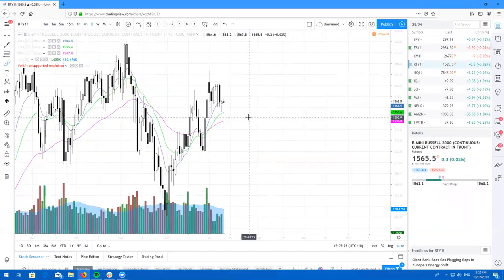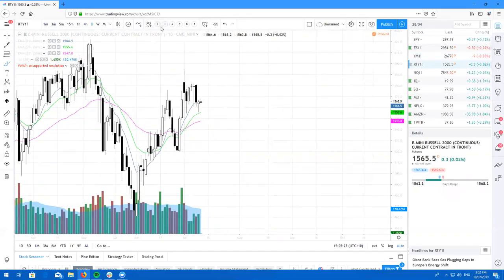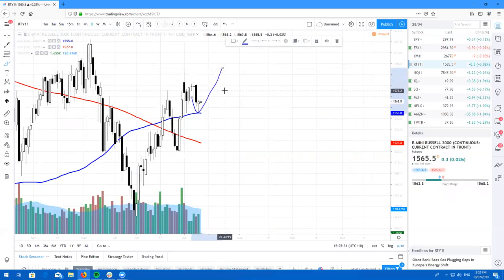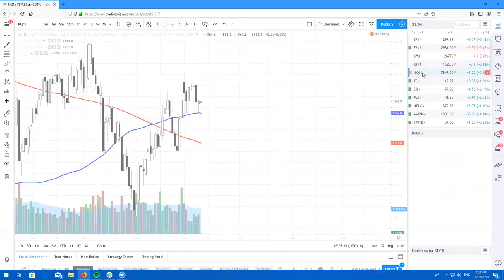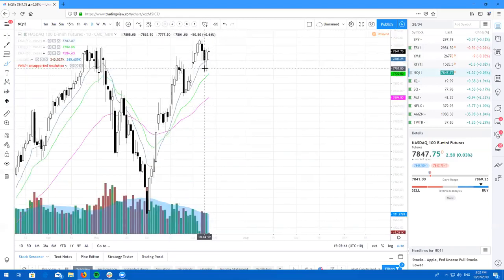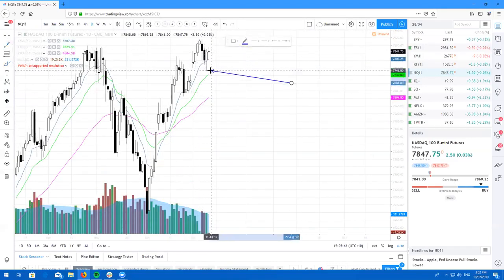Here's the Russell, and last week I mentioned that most likely we will pull back into the moving averages, the long-term moving averages, which we did, and then look to buy the dip. So RTY or the Russell look to go higher. Here's the Qs and the NASDAQ. Glorious little bounce, almost coming down to the 20 right here.